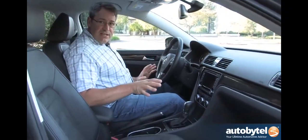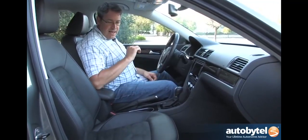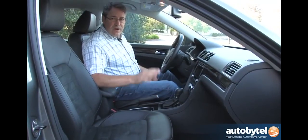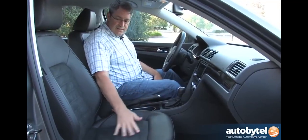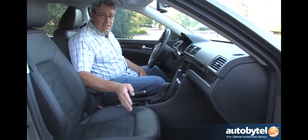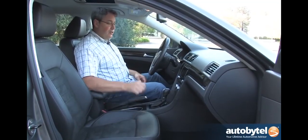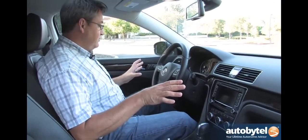So as you can see, the front seat is really roomy too. The SEL Premium test car that I've got has the Sport Comfort front seats. They're 12-way adjustable for the driver and the front passenger. They're extremely comfortable. They're great for long distance drives. And in the SEL Premium model, they're covered with a combination of leather and this synthetic suede. The synthetic suede does preclude the ability to get ventilated seats on this car. So if you live in a muggy, humid climate, you may want to choose another car because Volkswagen does not offer that feature here.